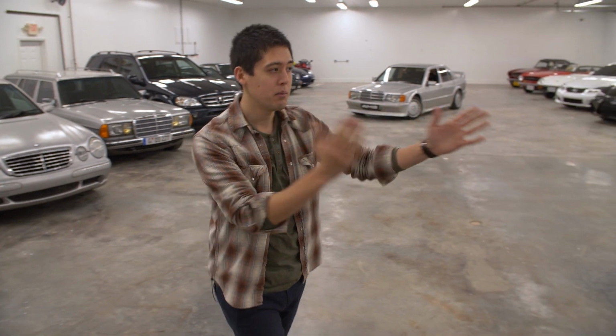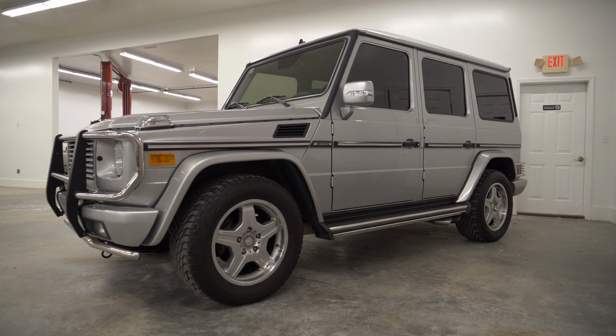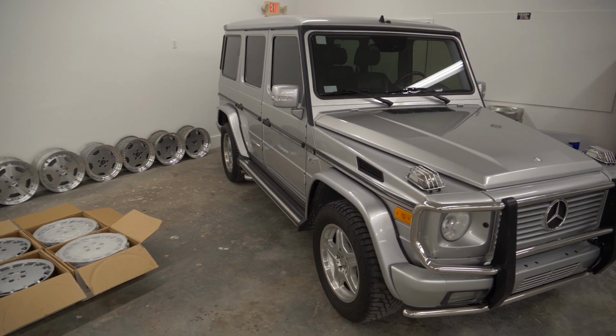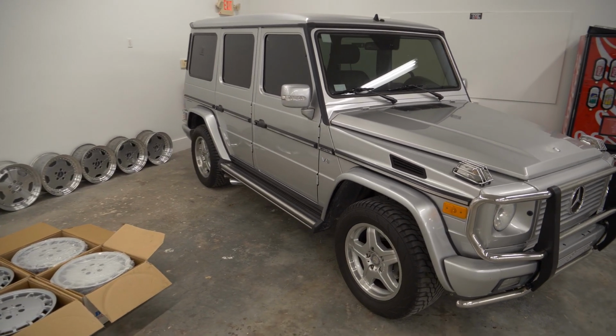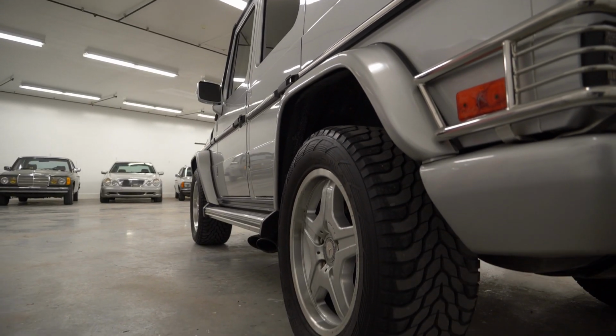We can't forget the baby in the corner here. We've got a 2003 G55 AMG. I looked a long time for a G-Wagon and finally found this one in Florida with absolutely no rust, which was very important to me when I was searching for mine.